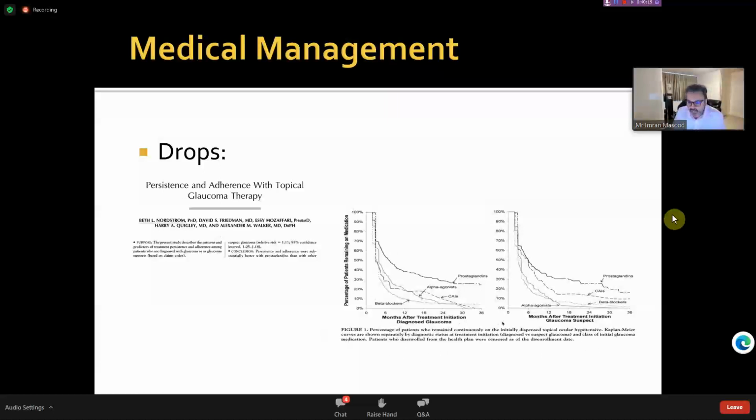So the point here is that patients do not take their medications properly. That is a really important point to make, because it does push us towards thinking about glaucoma in a more interventional way, where we take the responsibility away from the patient, because actually putting drops in the eye is not easy, and it has side effects which the patient doesn't have prior to the diagnosis of glaucoma.